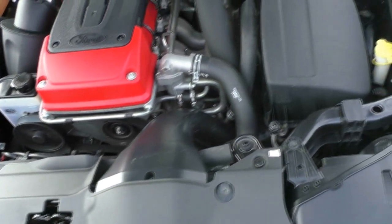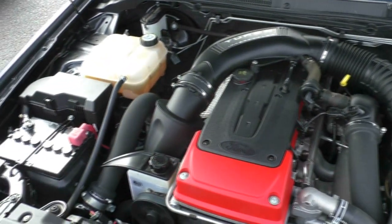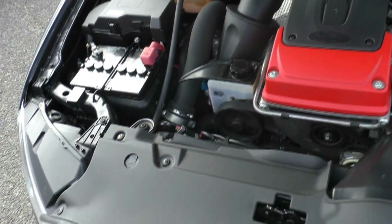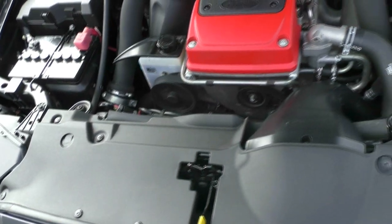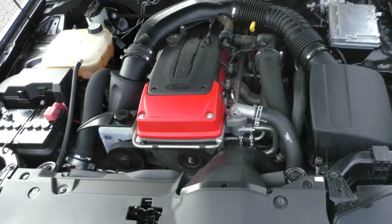Now with this car you do have a 68-litre petrol tank, using about 11.7 litres to the 100 kilometres, and getting around 581 kilometres to the tank.